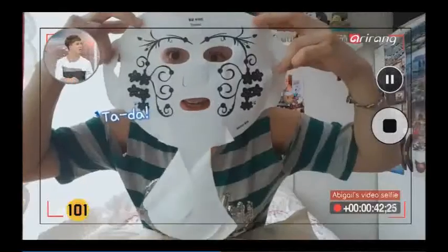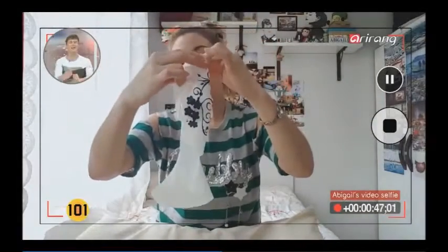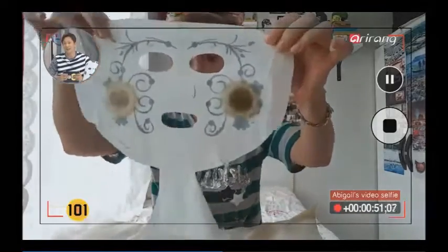Right now. Ta-da! Whoa! As you can see, this is not just a mask pack. It's very special because, isn't that too big for Abigail? Important points. Woohoo!